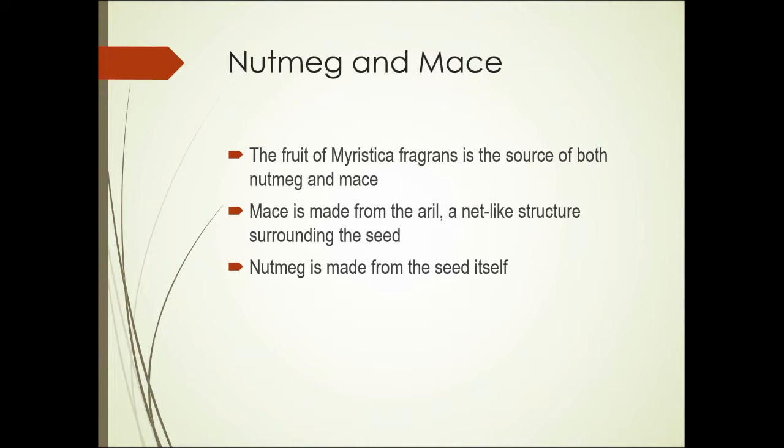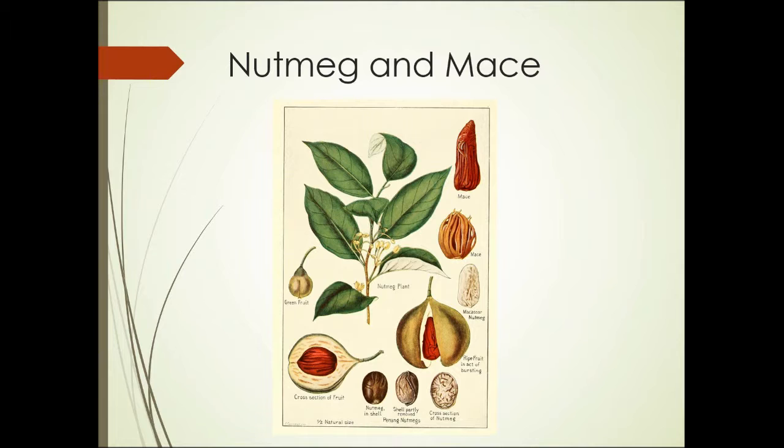Nutmeg and mace, two different spices, both come from the same plant and actually come from close to the same place in the plant. The plant is Myristica fragrans, and mace is made from something called the aril, which is a net-like structure that surrounds the seed inside the fruit. Nutmeg is made from the actual seed itself. This illustration shows nutmeg and mace, and you can see the actual seed, but wrapped around that seed before being separated by people are the arils, or the aril that makes up mace. Take a look at this next photograph.